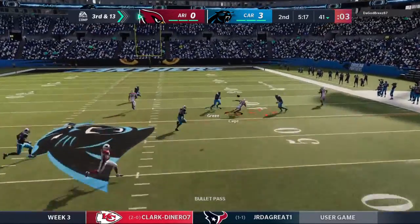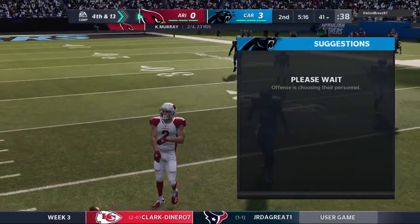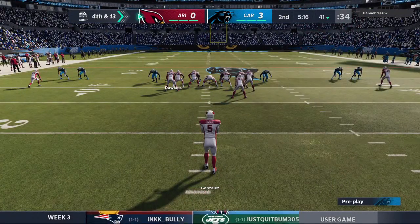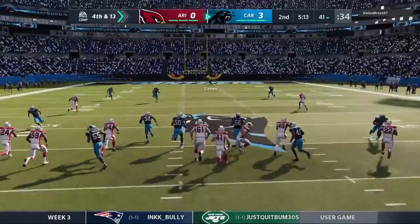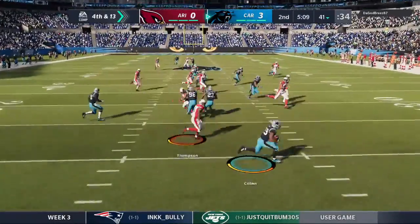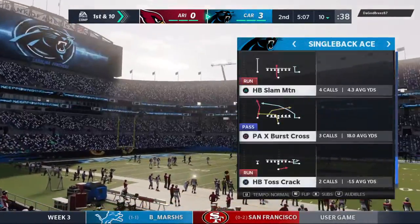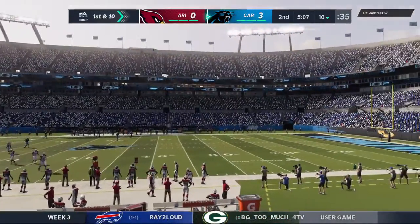From the gun, Murray. Oh, he may have gotten lucky. Tried to dump it off underneath on the check down. Nearly picked. Instead, it's incomplete. The passing game not in sync here early. And now it's 4th down. He punted 5 times in the win last week as this one's away. It's a 4-yard return following a punt of 49. And the Panthers will have a 1st and 10 from deep in their own territory.